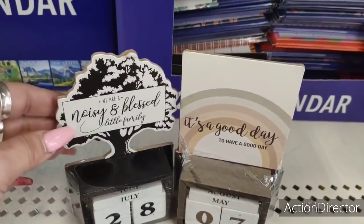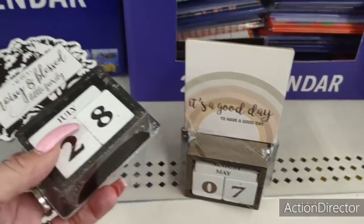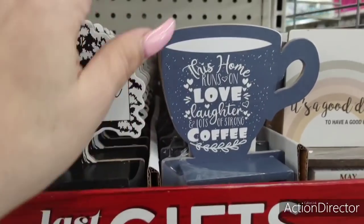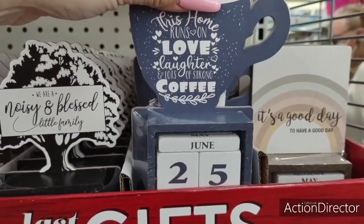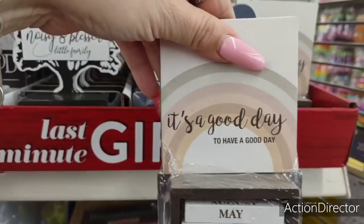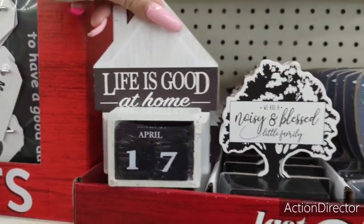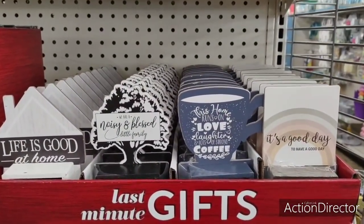Really cute. We are a noisy and blessed little family. And look at, this is real little wooden blocks. That is terrific. For $1.25, makes for a cute gift. They also have, this home runs on love, laughter, and lots of strong coffee. This would be cute for your coffee bar. It's a good day to have a good day. And these are wooden blocks. That is cute. Life is good at home. Look how cute these are. Really nice gifts.